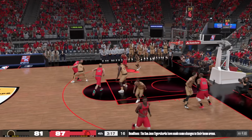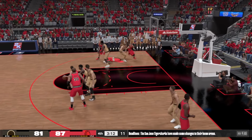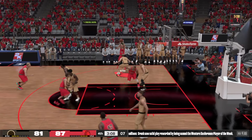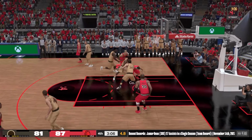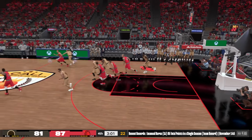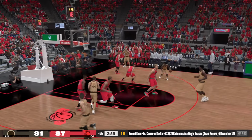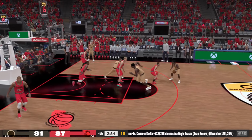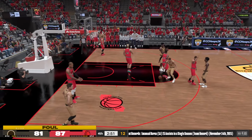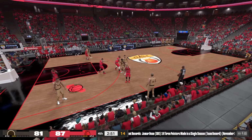Here's Parks. Pass to Cox. Here's Monroe. To the paint. Got a piece of it. The layup off target. And they're up right now, but it hasn't been because of him. He's really struggled on offense. California foul call. A.J. Cox. Second personal foul. Second team foul.